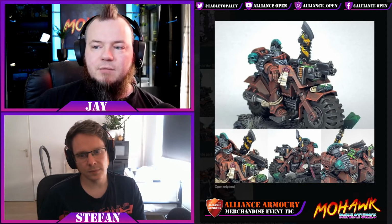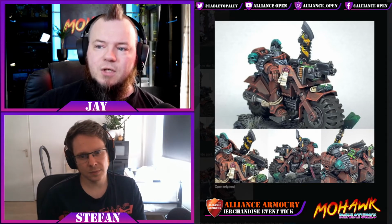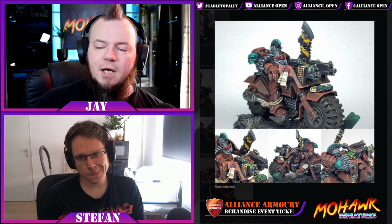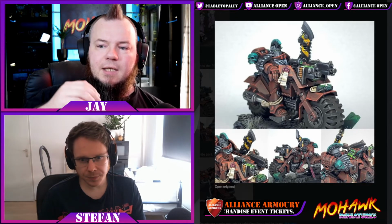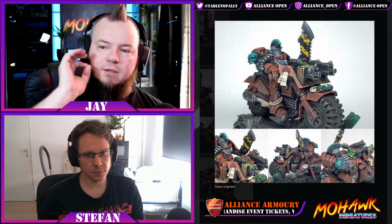The non-metallic metal you've done is pretty good. I can't really fault that so much on the bolters. You've got different styles of it as well, which is good to see. But one thing that I'm a little disappointed about is if you look at the back end of the bike, you've got the exhaust there. They look reflective. That looks spot on.